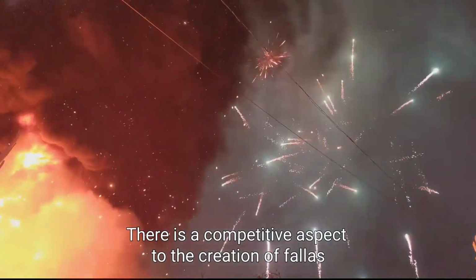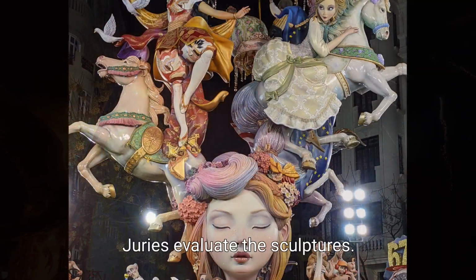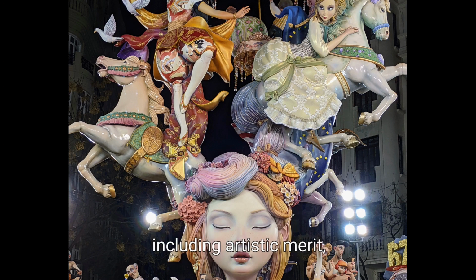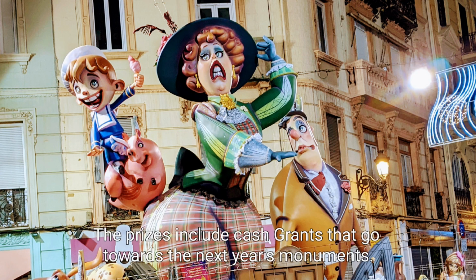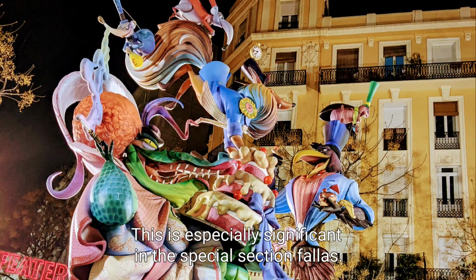6. Competition. There is a competitive aspect to the creation of Fallas monuments. Juries evaluate the sculptures, and prizes are awarded based on various criteria, including artistic merit, creativity, and adherence to traditional elements of Fallas construction. The prizes include cash grants that go towards the next year's monuments. This is especially significant in the special section Fallas.